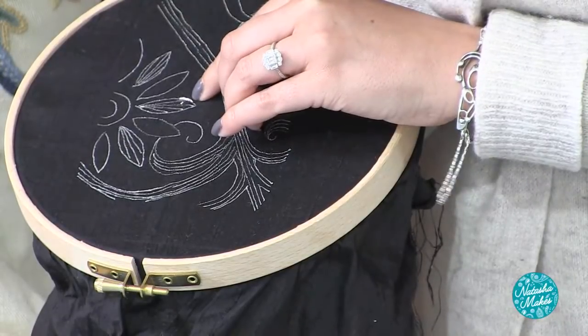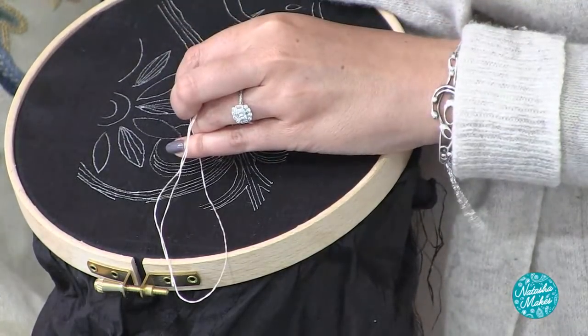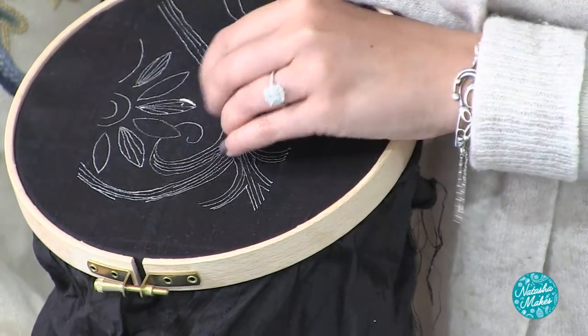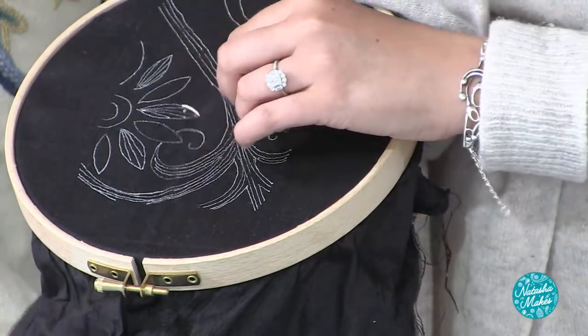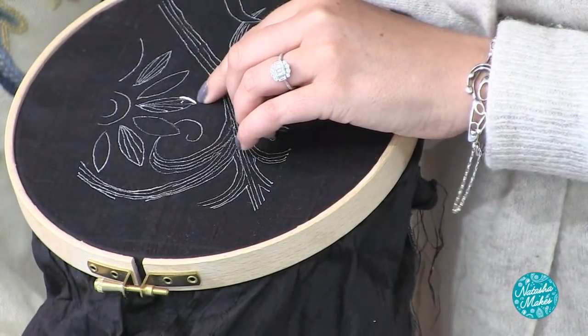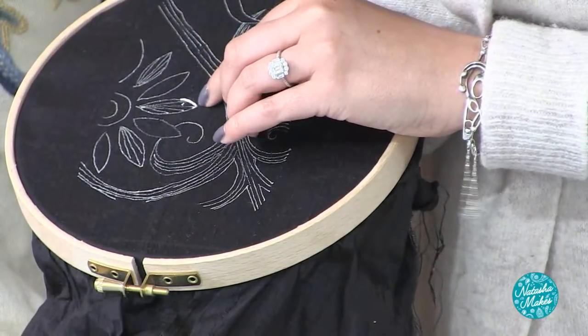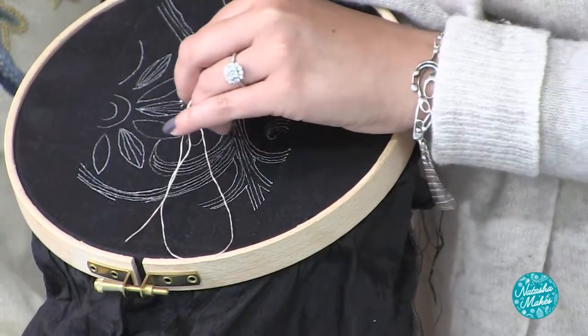If you go too long with these stitches, they're not going to do the job that they're intended for, because they dip as you work against it with the needle. So my stitches are about 2 to 3 millimeters. So come to the point, go down, come up away from it, go down to the shared point, and then change direction in your new direction. Cool.